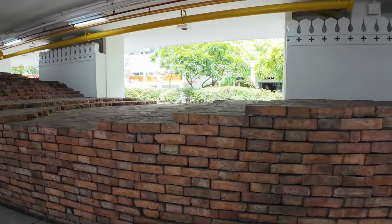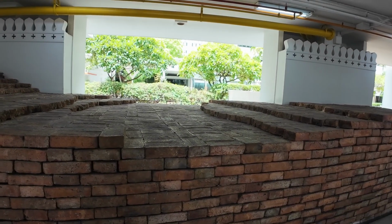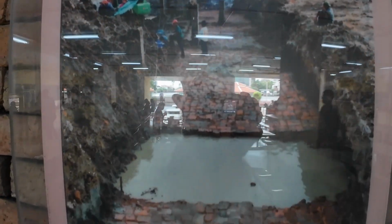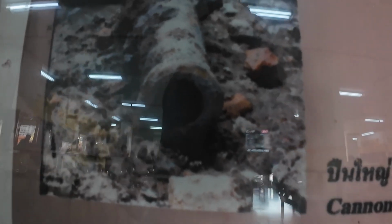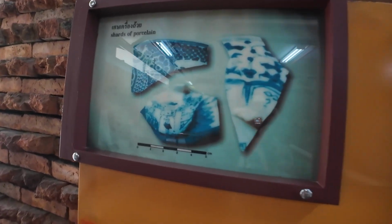And this is a reconstruction. During work around 60 years ago, they found partial remains of this city wall, and they've reconstructed it here. Shipwreck. Shipwreck and a cannon. Photos of some of the things that they found. Construction of the wall.